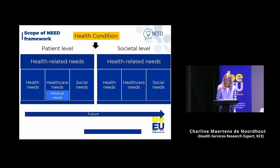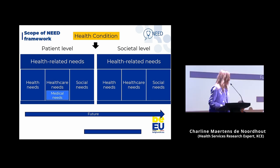So we start from the health condition that generates health-related needs related to health, for instance, having a good quality of life, healthcare, for instance, having access to care, and social needs, it means other types of needs, for instance, need for education, need for keeping one's job, etc. And this at the level of the patient and of the society, and also in the future.